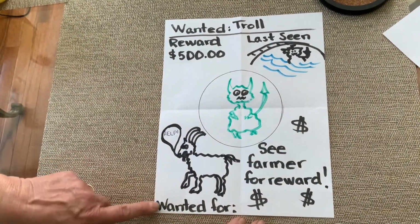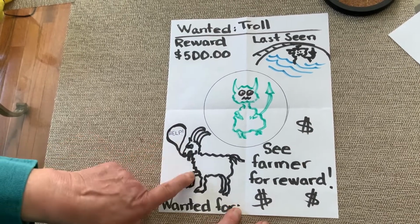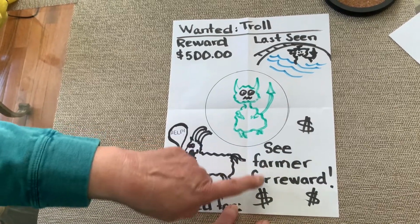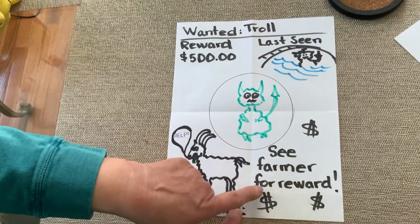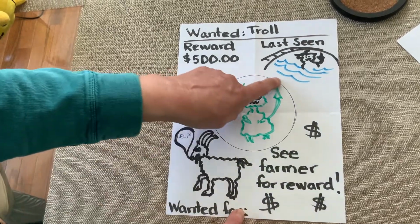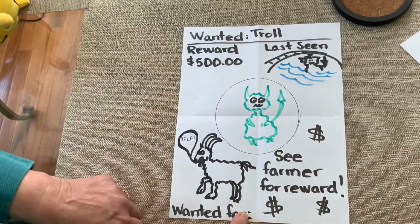And down here, we're going to say what he was wanted for. He was wanted for scaring the billy goats. And when it's time to collect your reward, you're supposed to see the farmer for the reward. And boys and girls, I almost forgot the most important thing. In the center is the picture of the troll.